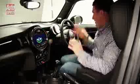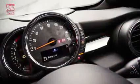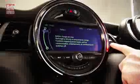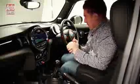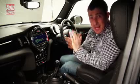And the big change though for me is the fact that this central pod is no longer used for the speedo, or the key driving information, as that is there right in front of you in your line of sight. Instead this houses LEDs. Can you see? There you go, look, they're coming on. Now they can be used to give you certain information. So let's say you're reversing, it can actually flash red to tell you that you're getting close to the object behind you.